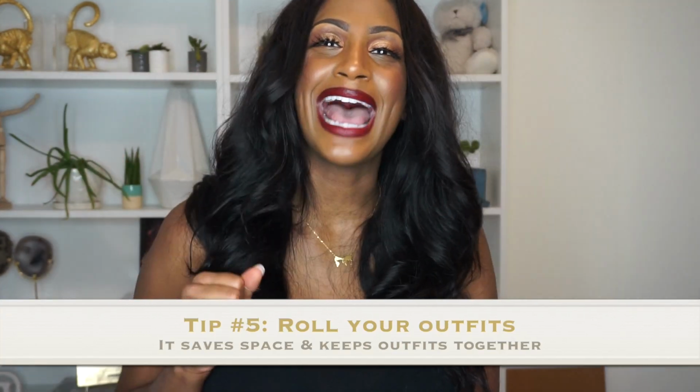Tip number 5 on how to pack like a pro: roll up your clothes. I find that rolling my items makes for more room to add other items that I need or that are a part of the items that I packed. I have a top and a bottom. I like to fold the top, put it with the bottom, and roll them together. So when I unroll it, oh, there's my whole entire outfit.